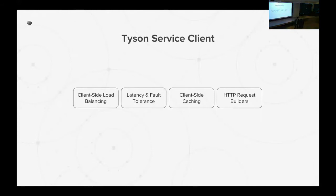So we can start with the service client. We call our framework Tyson. We don't necessarily know why, but it's just the name we gave to it. And when we were thinking about what a service client would actually need, we thought about these four areas: client-side load balancing, latency and fault tolerance, client-side caching, and HTTP request builders.